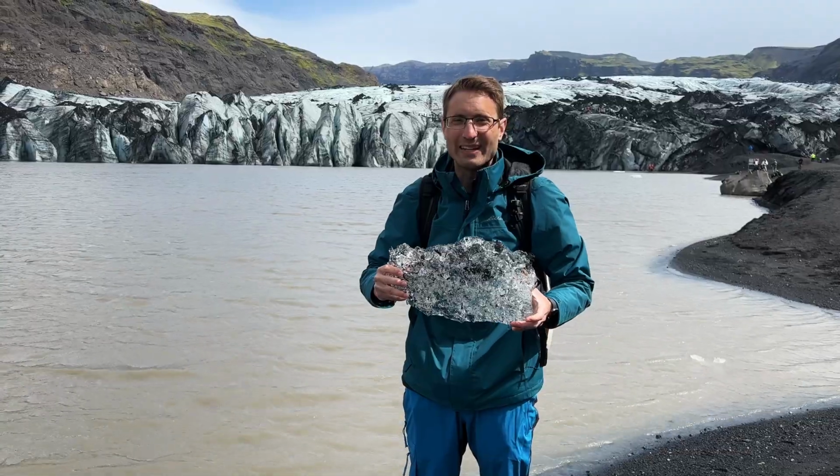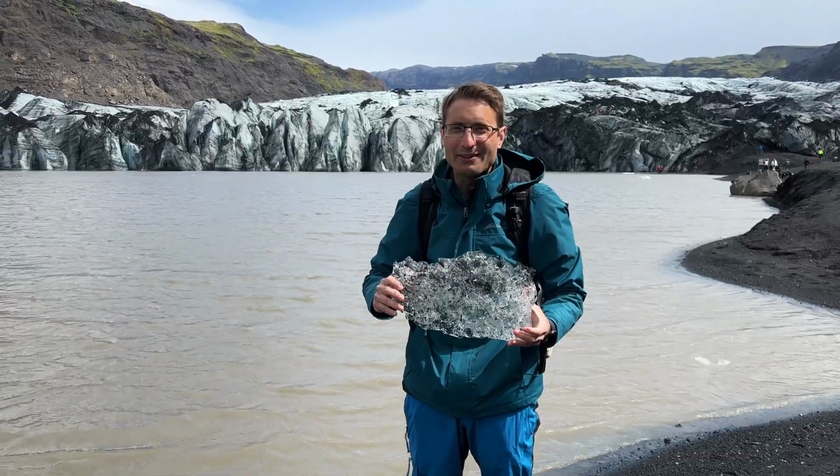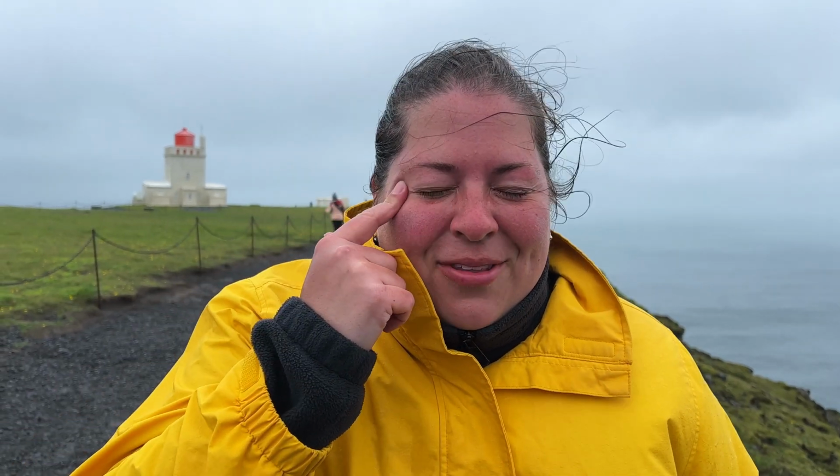Sólheimajökull stretches for around 11 kilometers. It's the tongue of the glacier. A long tongue. It's really cool ice. I don't really want to hold on to it any longer. It's a little bit windy. That's putting it mildly. The raindrops feel like little needles hitting my face, and there's very low visibility.